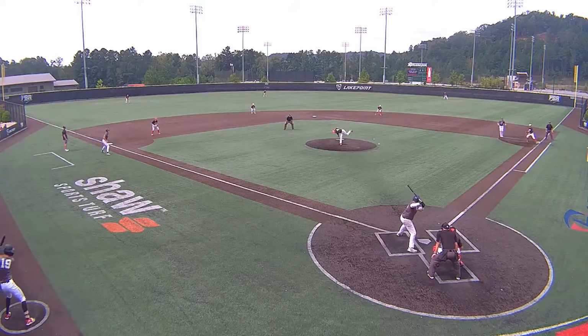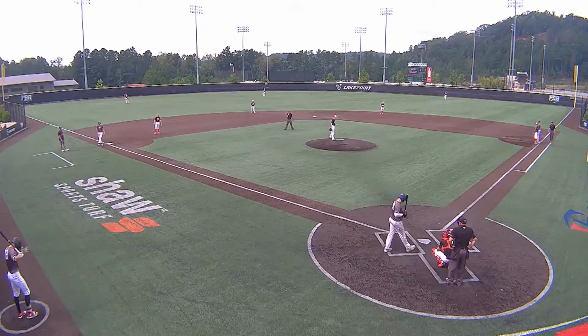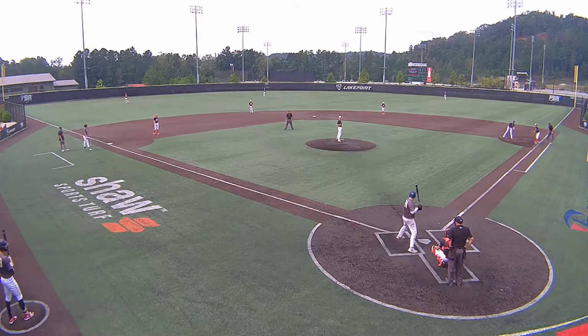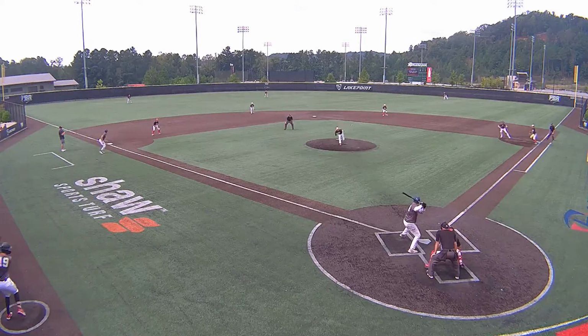Could really use a ground ball here if you're Tennessee Nationals Red, as that one goes in for a first pitch strike. Haven't seen that too many times here with these at-bats. So good start here in this at-bat as he delivers a first pitch strike. Could really use a ground ball here. See if they can turn a double play.